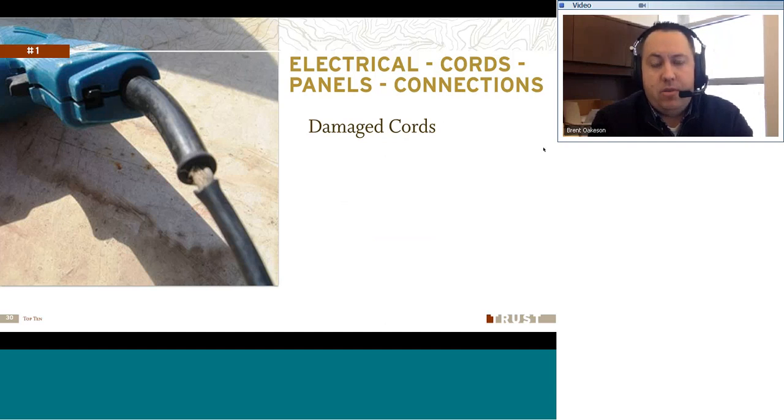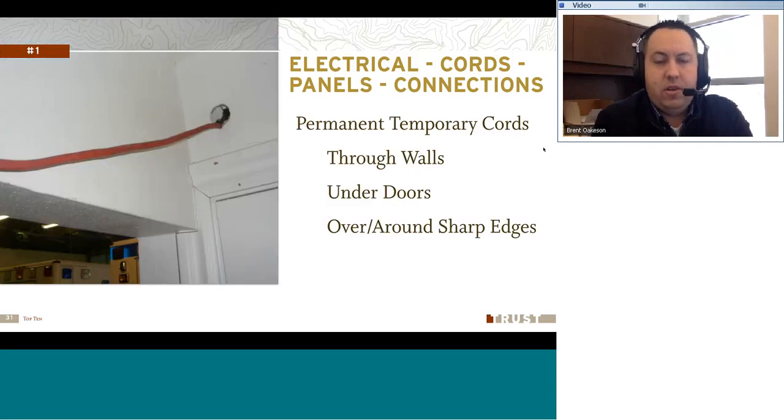So here's an example of a power tool. We've got a drill that had been worn out on the insulation, and now you've got some wires that are starting to become exposed. That's another real hazard and things to watch for. So check your equipment out, all your tools, power tools, check your facility, watch for those types of hazards there.